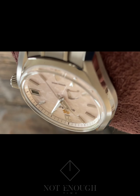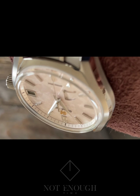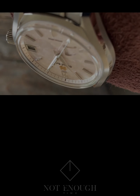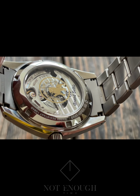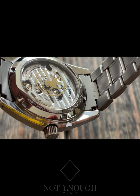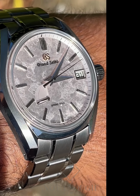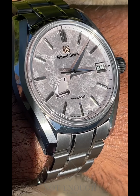I enjoy them, I wear them, I like them very much, but if I'm honest, I don't truly love them. This watch also has the spring drive movement. It also has a generous 72-hour power reserve. Its precision is plus or minus 1 second a day. Still fantastic compared to almost any other watch in the market. Not quite at the top end of the specs of the Godzilla.